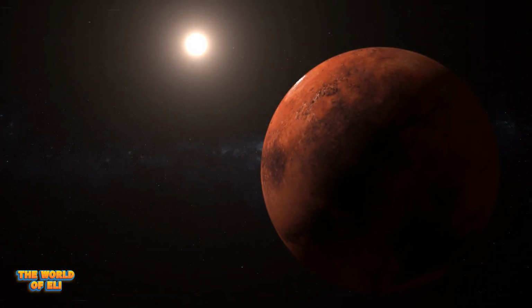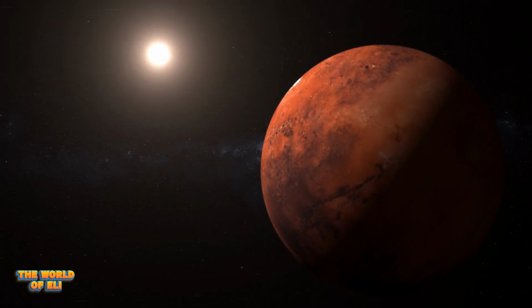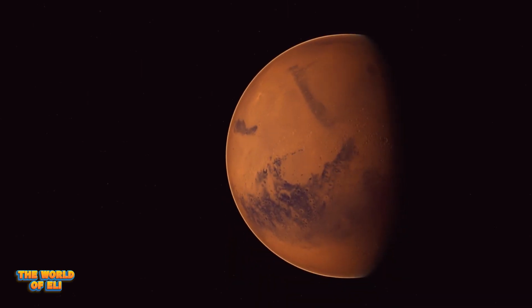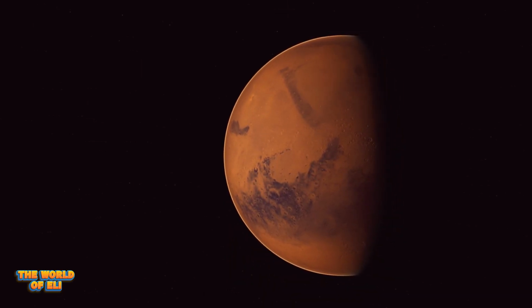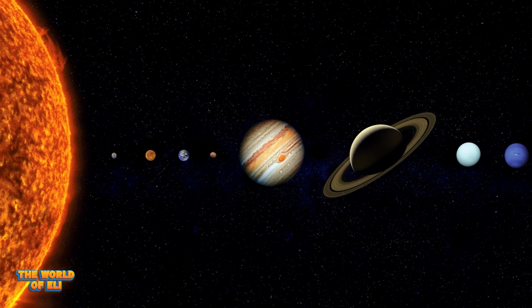Mars is the fourth planet from the Sun. It is 141 million miles away from the Sun. It would take 300 days to get there from Earth. Mars is smaller than Earth with a diameter of 4,217 miles. This makes it the second smallest planet in our solar system.